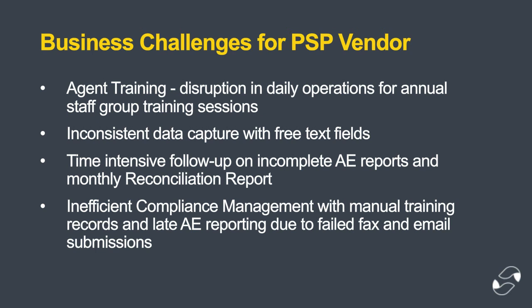The group training sessions pull multiple agents away from their desk and their patient support service roles at the same time. Scheduling all agents to attend safety training in these group sessions while maintaining daily patient support operations can be a challenge for both small and large PSP teams.